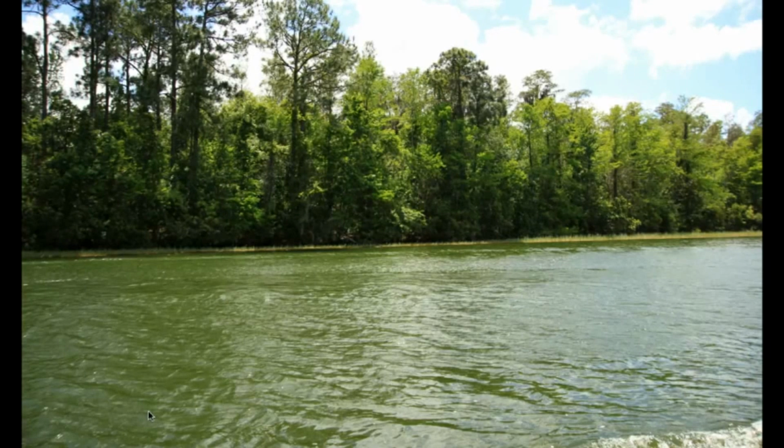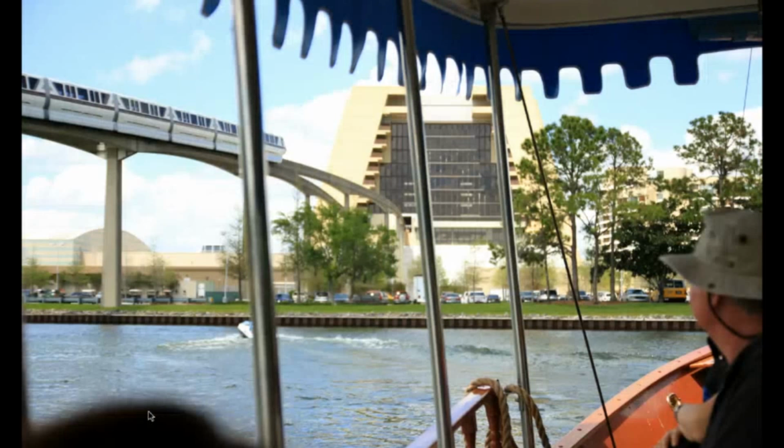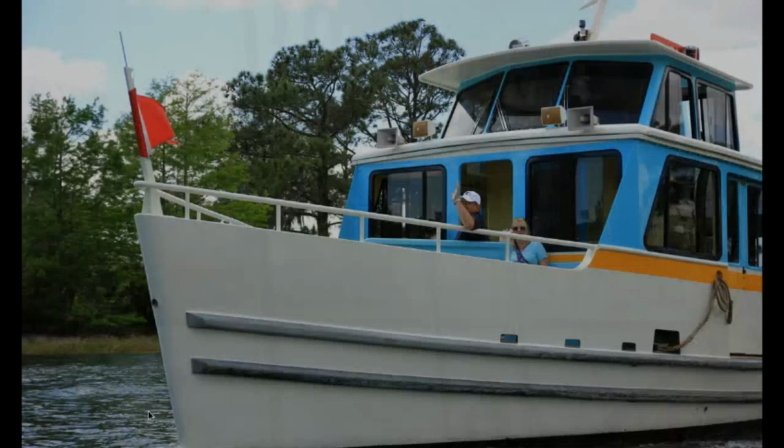Now the boat ride itself isn't that visually appealing. They just have some trees and rocks over to the left and right, but that's really about it until you get over to where the Magic Kingdom is, and the first thing you see is the Contemporary with the monorail heading in, and that's about the first interesting thing you see on the boat ride.